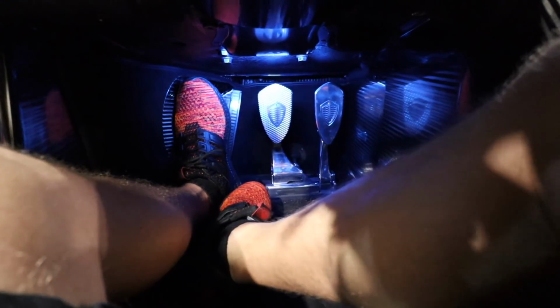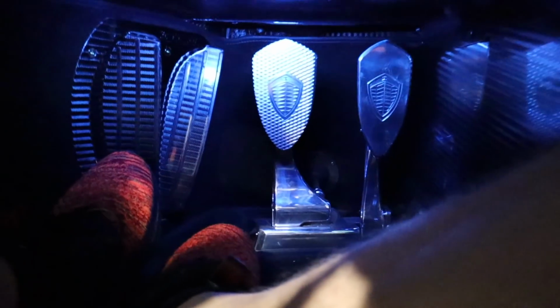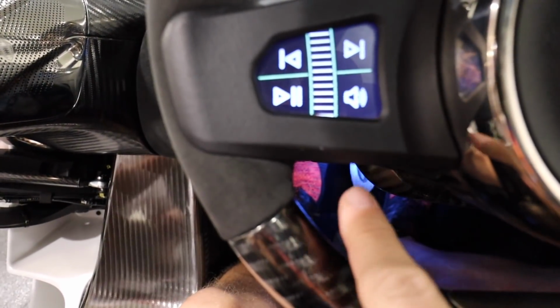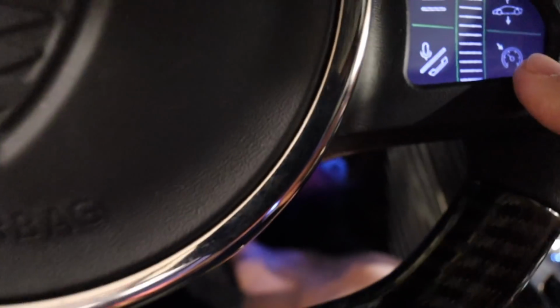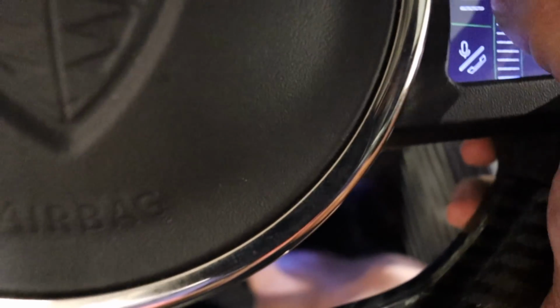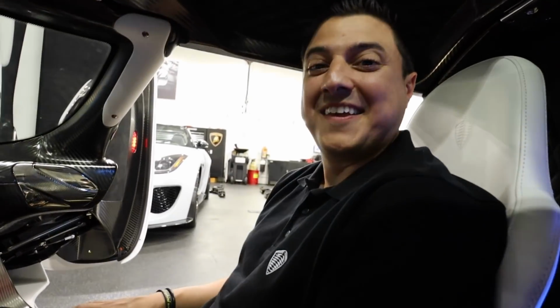Even look at the pedals down here. The pedals are like aluminum billet or something with the logos on them. All right, so also we have little LED screens on the left here. It looks like for the sound system. Look, this looks like a signal for cruise control, lift system, Bluetooth. I'm assuming you just scroll up and down here with touch to change the stations and such. Oh, we got a boost gauge. See the boost gauge? All right, this is the most important one right here.